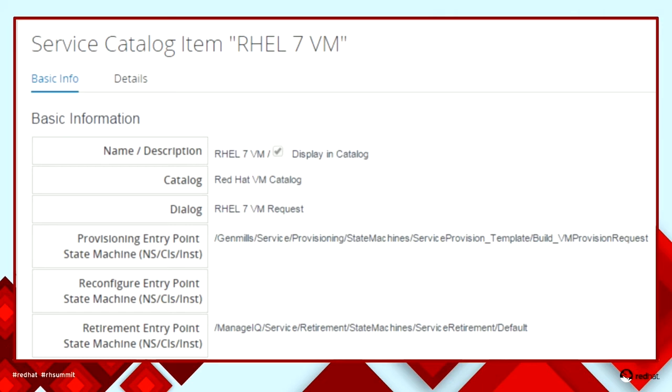And you can see that's linked to some custom code in our GenMills domain. If that didn't exist for whatever reason, it would work its way down and look for it in the Red Hat or ManageIQ data stores. But that kicks off our build VM from template state machine.